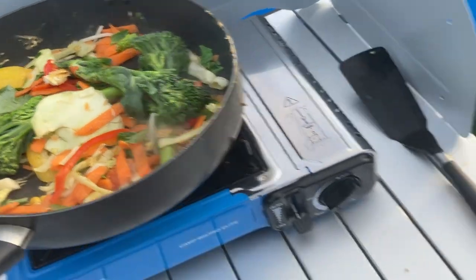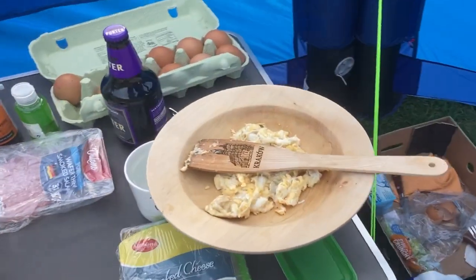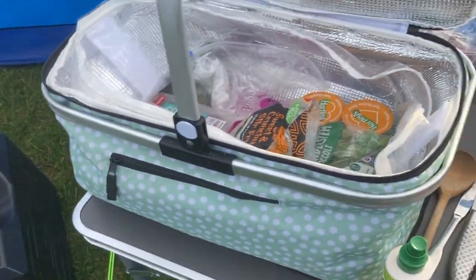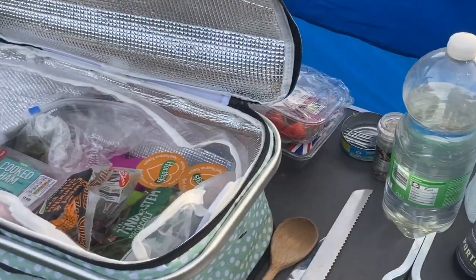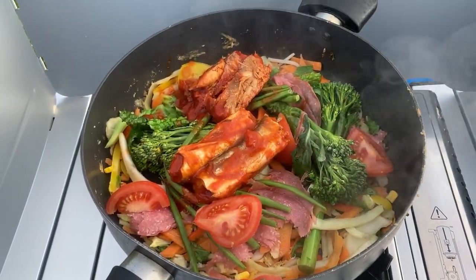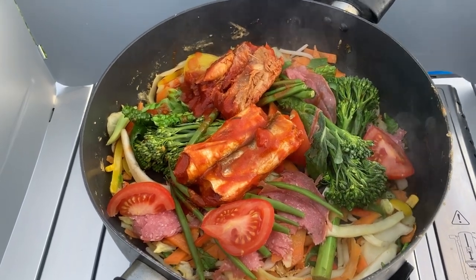Vegetable stir fry on the go. We've got some eggs there, which are being fried. We're going to put some cheese and some salami and some tomato puree in it as well. I want a bit of Worcester sauce. Tin of sardines and tin of mackerel, and tomato sauce, and tomatoes, and some green beans and broccoli.